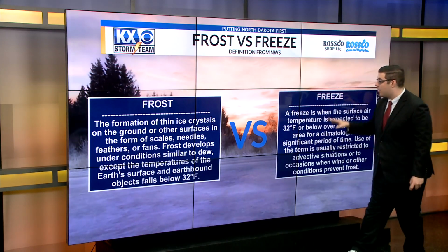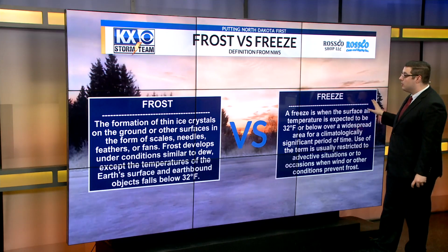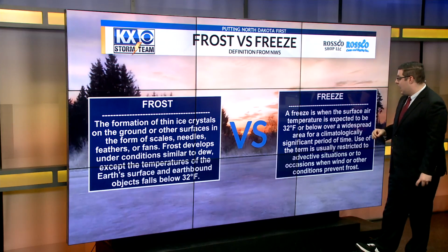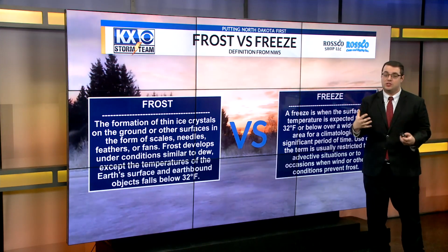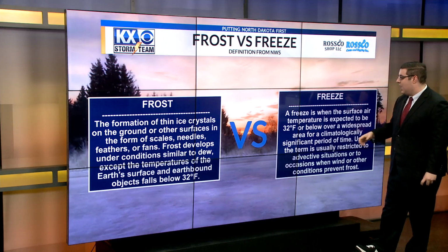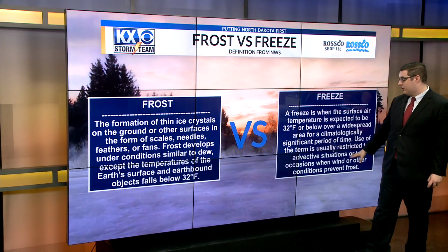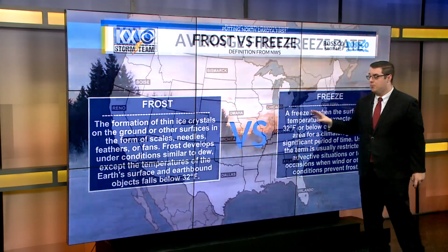And when it comes to freezes, a freeze is when the surface air temperature is expected to be below freezing. So not just the ground, we're also talking about the air being frozen, and you're looking at widespread areas for a long period of time where you see that below freezing temperature. And this term is usually restricted to situations when the wind or other conditions prevent frost. So maybe some cloud cover or heavier wind could prevent that frost.